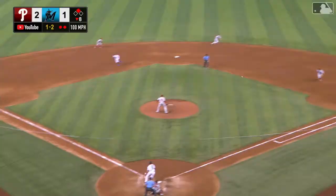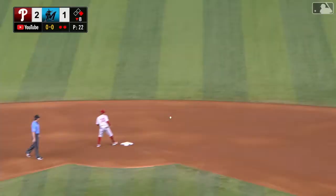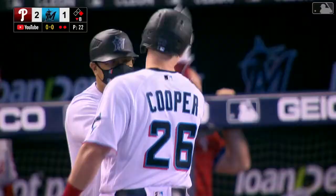Cooper on the ground, yeah. Through the right side. Devers rounding third, and he will score and tie the game at two. Garrett Cooper off the bench comes through for the Marlins.